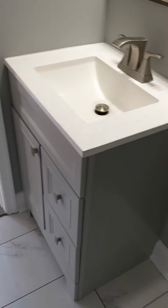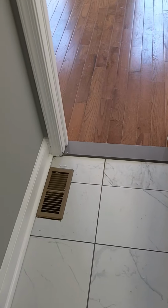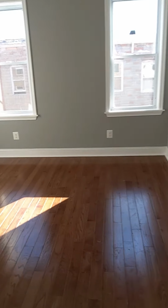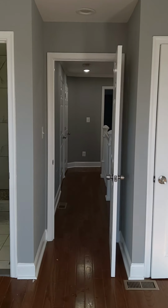They did about 24-inch vanity, simple lighting, and simple marble tiling. It does look like the walls were brought in, so the house is a little more narrow than its actual footprint.